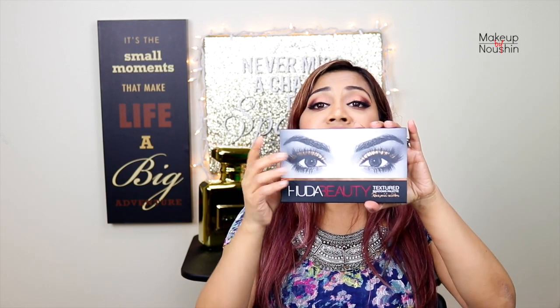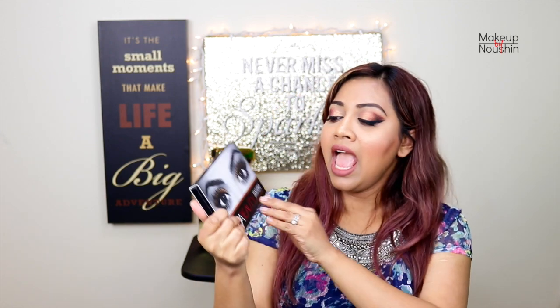And the palette comes in a sleeve. On the outer packaging, she has the signature Huda Beauty eyes like her eyelashes. I find the packaging pretty elegant. She has the rose gold edition embossed here. Overall packaging looks really elegant.